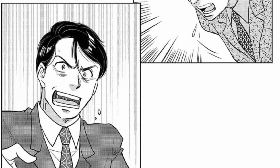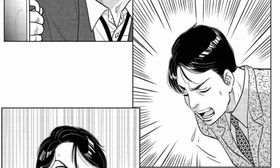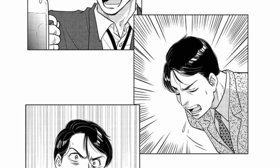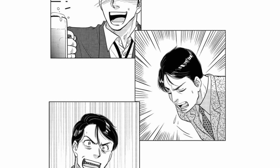Apologetic. A salaryman always comes with an apology. It's typical for Japanese salarymen to bow down and apologize for their mistakes to their bosses, customers, and business partners. As he bows down, one of his straightened hairs falls on his forehead.